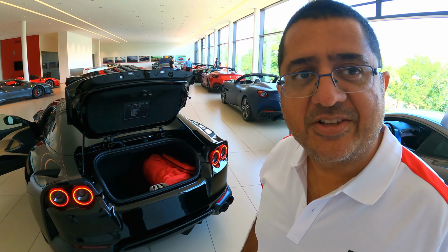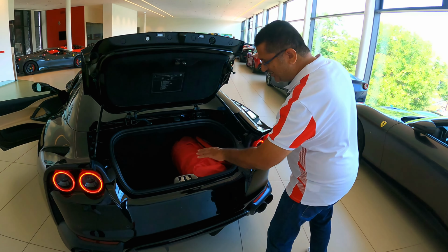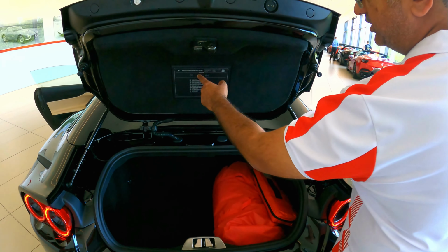We're gonna have to manage our luggage for the trip, yeah? See, the upper arm is really small, and that's all the list of the extras that come with the car.